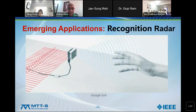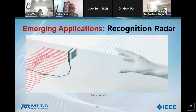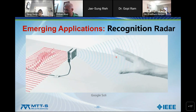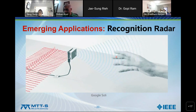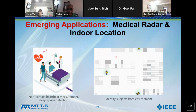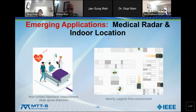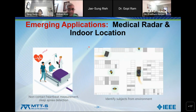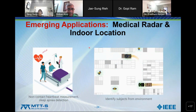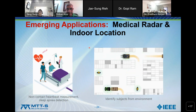And the third one is emerging applications of recognition radar. So you can find out what your gesture means. So this is a recognition radar. And the fourth one is medical radar, for indoor location or detection of breath or heartbeat. Okay, so this is the fourth application.